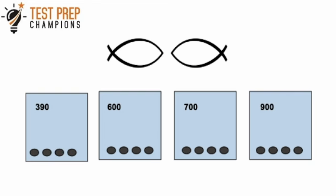So here, basically, the researchers took the fish eggs from the same parents and put them into 4 different tanks. Now, each tank had a different pressure of CO2. Right, 390, 600, 700, and 900. They put the same number of eggs into each aquarium, and the fish hatched and stayed in their aquariums until testing. So that was kind of the pre-work they did before the actual experiment.